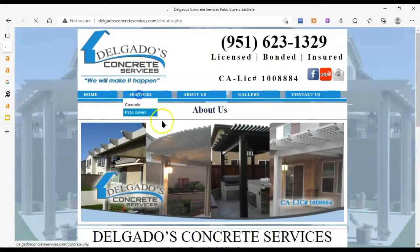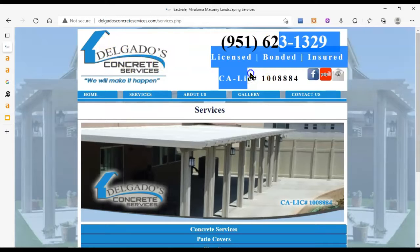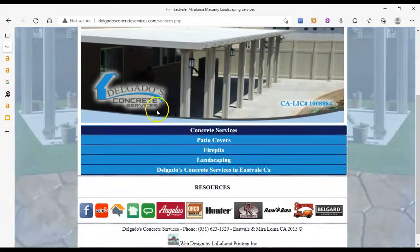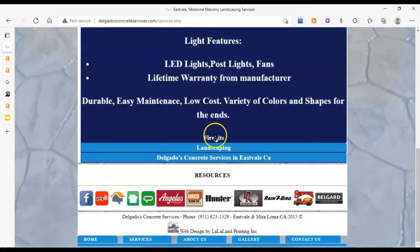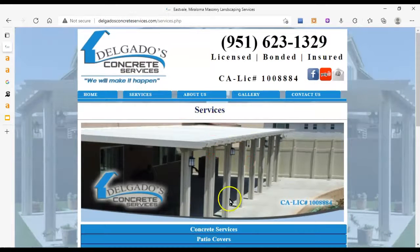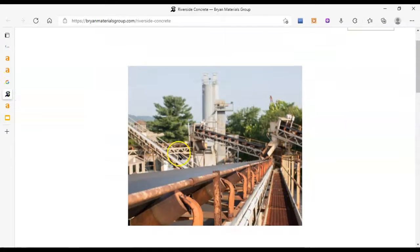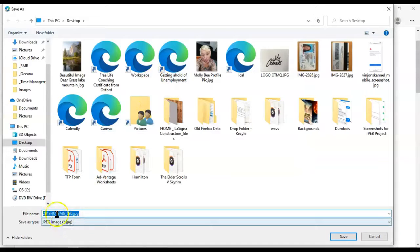So usually what I can do is right click on an image and click Save Image As, and what that does is I can see then what an image was saved as and whether it was a keyword or not. I'm having trouble finding an image that was saved in a normal way here, but I can show you on a competitor's site. So here, if I right click on this image, click Save Image As, I can see this image was saved as this string of numbers, which is pretty normal.